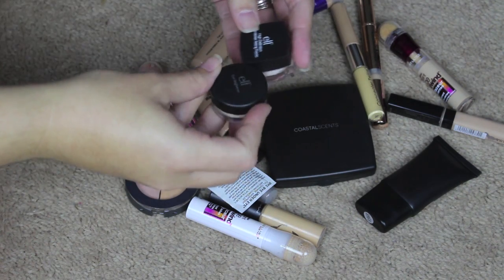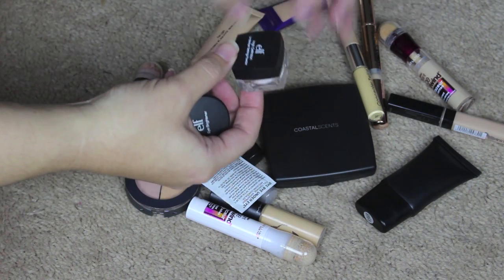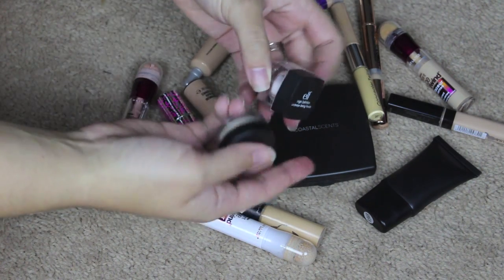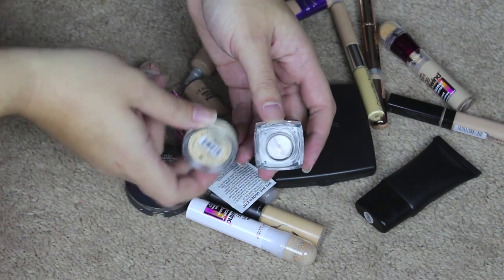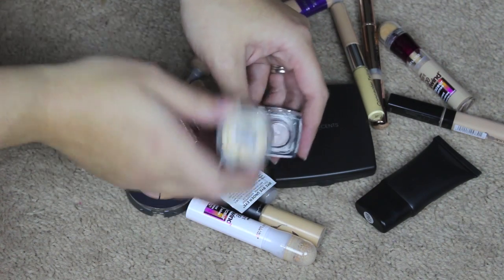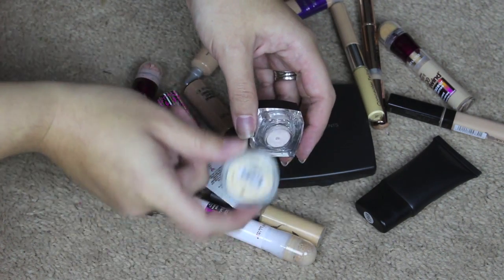And then these 2 from e.l.f. One is an eye brightener. It's the Mineral in Buff. And then I have the High Definition e.l.f. Under Eye Setting Powder. It's not in a color, but one's a yellowy and one is a pinky. I much prefer to set my under eyes with a pinky light tone powder versus a yellowish powder. So I'm going to be getting rid of the e.l.f. one.